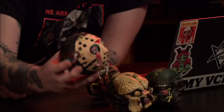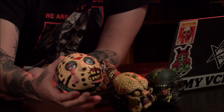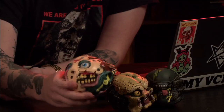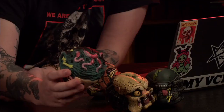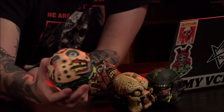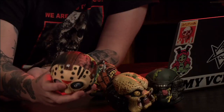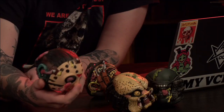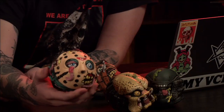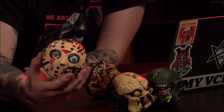So now we're going to talk about Jason, and Jason looks pretty good too. I like that he's blue, and he's got his broken mask there. It kind of reminds me of the New Blood Jason. He's got the worms crawling in him, kind of like from Part 4. The only thing I don't really like is his hair. Jason doesn't really have hair, so I don't know why this one has hair. And then I don't really like the pupils.